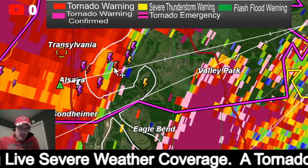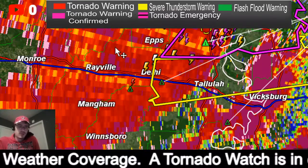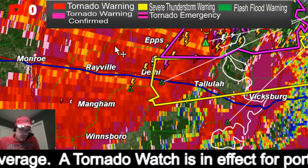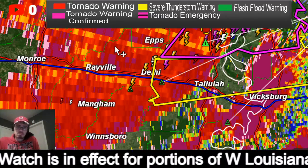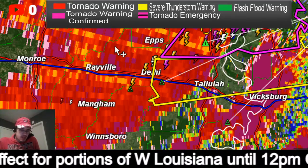Okay, now I've got a report. Again, this is all coming out of Monroe, significant damage to the Monroe Regional Airport. I don't know how big of an airport that is.